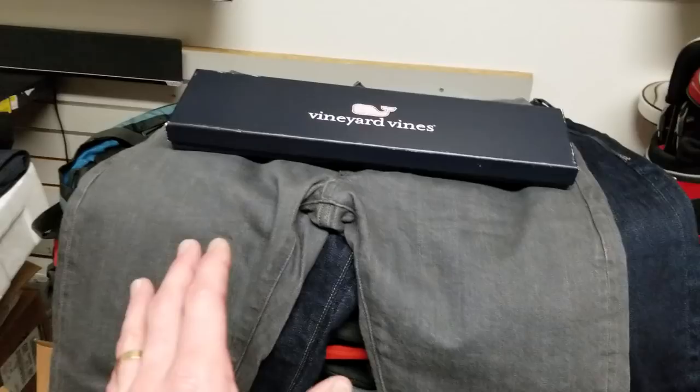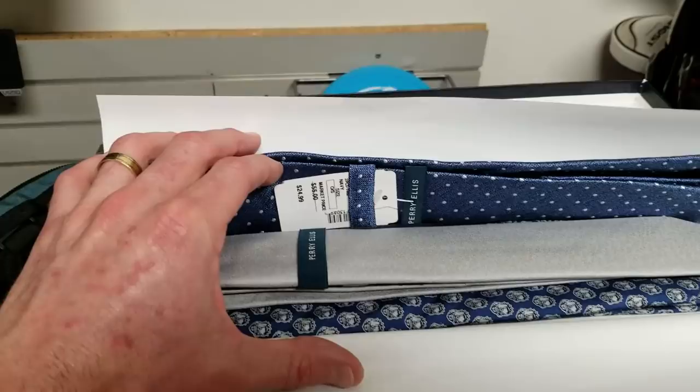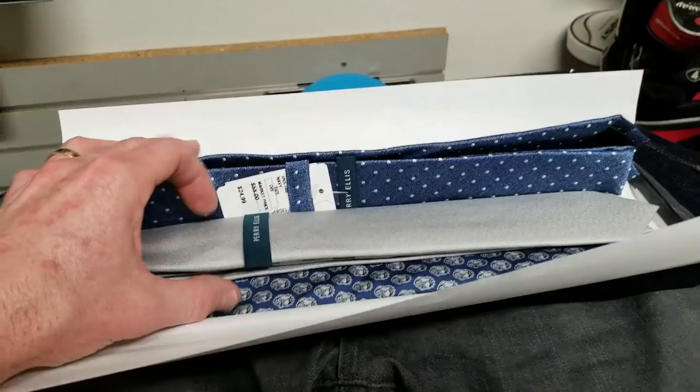And then up here, we have Vineyard Vines, but inside is not just the Vineyard Vines tie. We're talking Perry Ellis, two thin, slim ties with what looks to be Georgetown Hoyas, brand spanking new ties. Definitely going to be keeping the thin ones for sure. The Georgetown Hoyas one, we'll go ahead and give that away to somebody else.